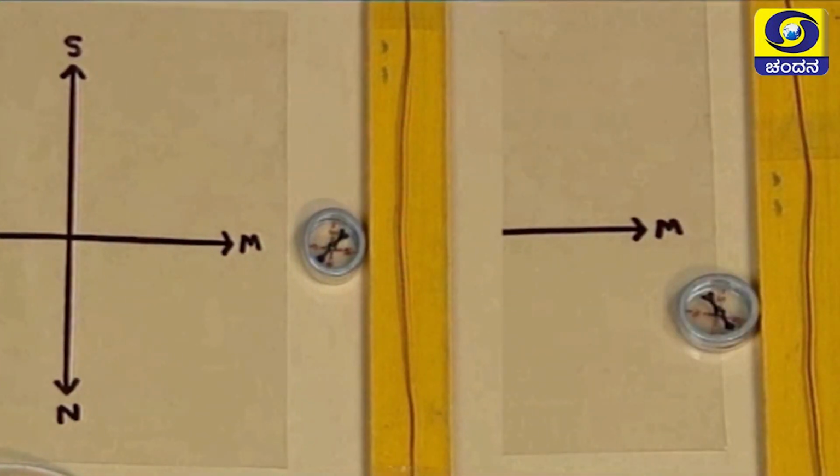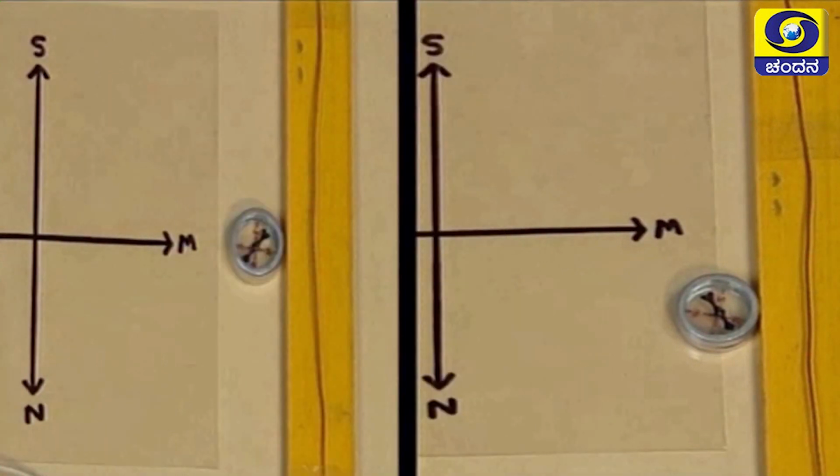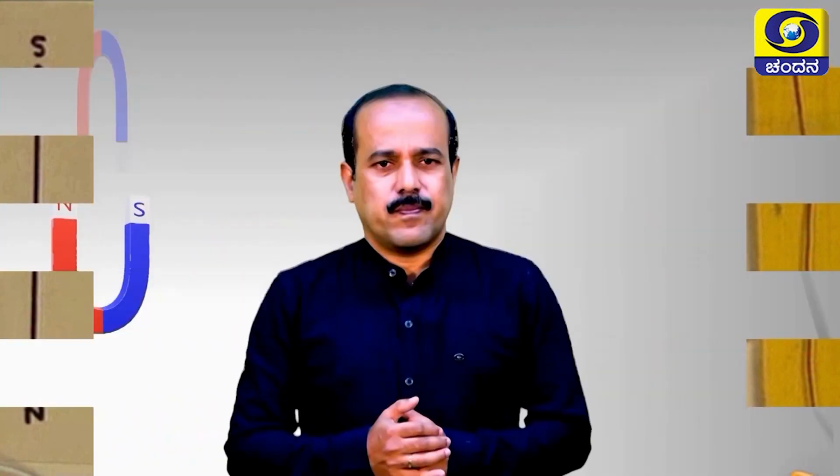When we compare the direction of deflection, the direction of the magnetic field also changes with the change in the direction of the current. From this activity, we can infer that a current carrying conductor possesses a magnetic field around it. The direction of the magnetic field depends on the direction of the electric current.